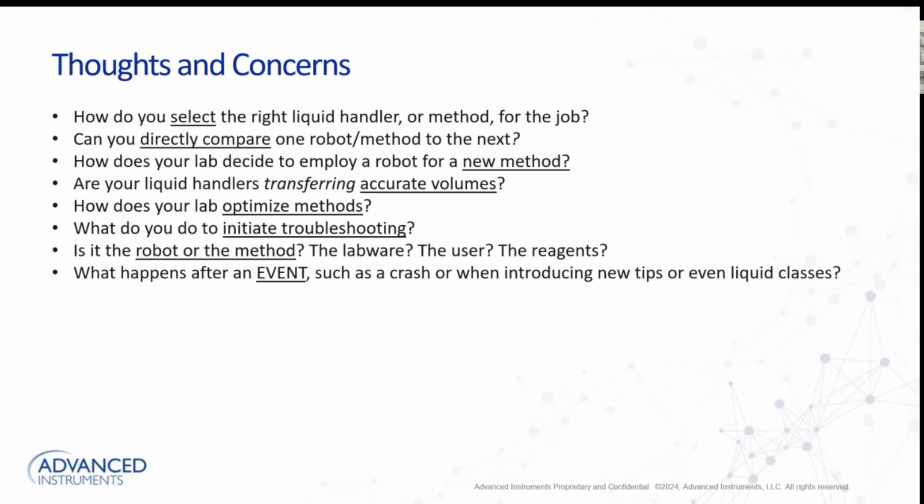There's a lot of customers that also use our system to optimize methods. We're going to talk a little bit more about liquid class optimization as well as other types of optimization in a subsequent slide. And out of the box performance of any robot, any automated liquid handler can be dialed in with various solutions in your laboratory using our system.